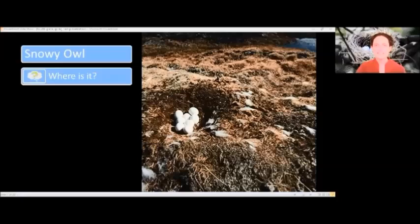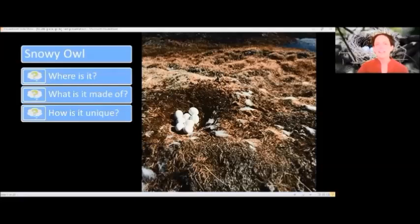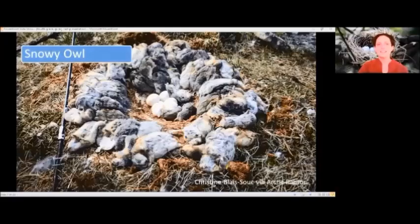So that's where it is. And it's not made of much, just what's around. And how is it unique? Well, snowy owls also use their nest as a food storage location. And so this must have been a year when there were a lot of lemmings running around the tundra. So the parent snowy owls, even though their eggs haven't hatched yet, they've been storing up lemmings around their nest. Lemmings are kind of like little mice that they like to eat, and they are ready to go. They've got baby food stored up for when those chicks hatch.